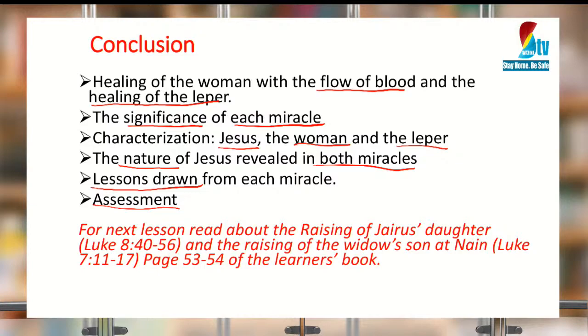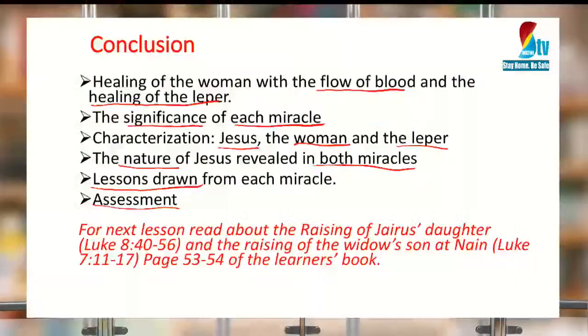For next lesson, please, we are moving. Remember, we are still on the ministry of Jesus. So the last part is the restoration of life miracles. So we have two last miracles, which would be the raising of Jairus' daughter. You read that, found in Luke chapter 8, verse 40 to 56. And then we have the raising of the widow's son at Nain, found in Luke chapter 7, verse 11 to 17. And you can also read for reference the Lena's book, page 53 to 54.